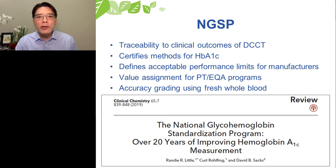The NGSP also certifies the methods for hemoglobin A1c. It also defines the acceptable performance limits for the manufacturers.